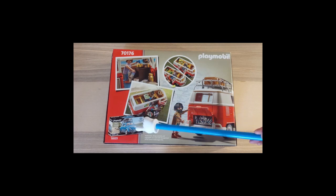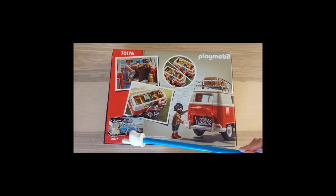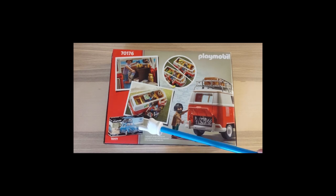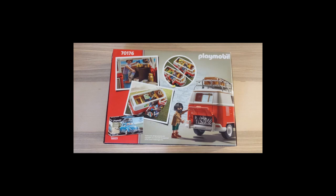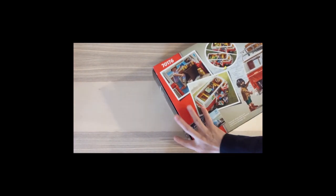On this corner, you'll see this. It's not included. It's actually also an official licensed product by Volkswagen. It's a Blue Beetle. If you like this, please come back to my video because I'm going to unbox this Volkswagen licensed Beetle by Playmobil. Okay, before we unbox this, there's another side I want to show you.